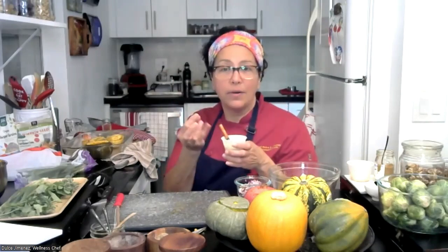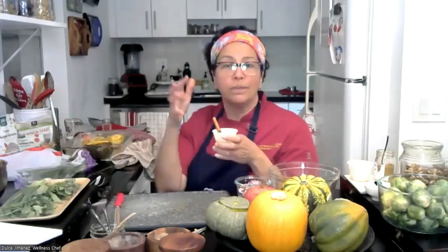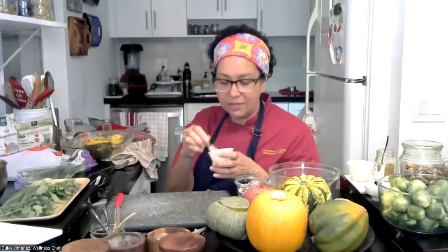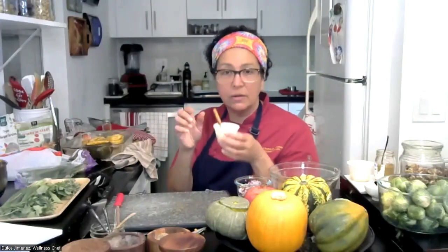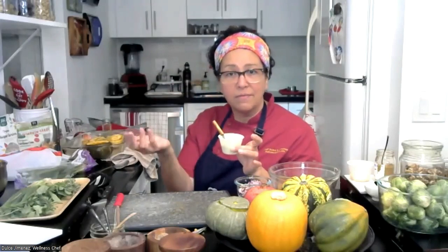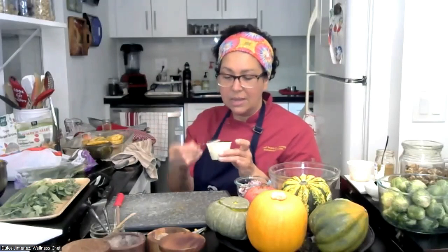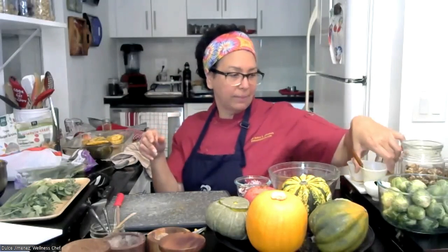So what is compound butter? Compound butter is a butter that you put some garlic and onions and maybe fresh herbs, and you process in the food processor and you keep it in your fridge. I have this compound butter already done for almost 3 weeks, and I keep them in little containers like this or in a bag. I put them in the freezer, and before Thanksgiving, I take them out and I use it for my turkey or for whatever I'm cooking. In this case, I'm going to use the compound butter to cook my stuffing.